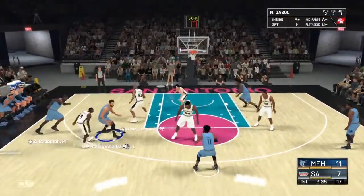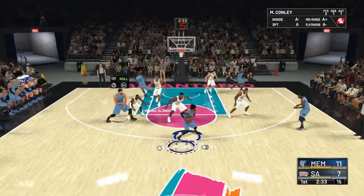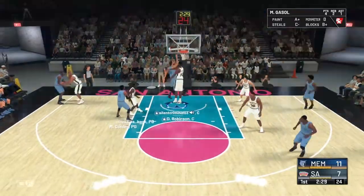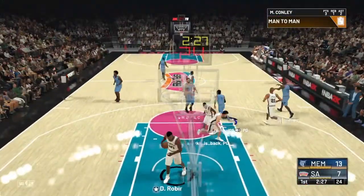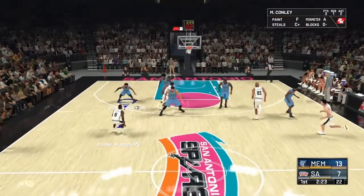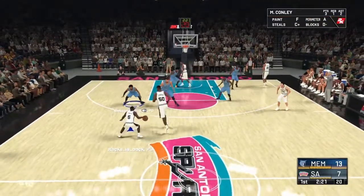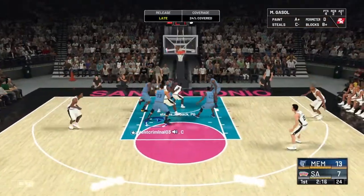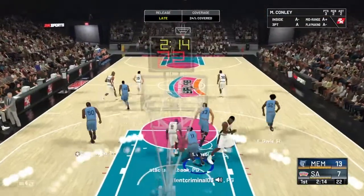Now here's Gasol. Conley surveying the D. Yeah, come on. And Gasol with the dunk. Working him out real quick. Oh, the floor general skills of Conley. I mean, he has a fantastic feel for when his teammates need the rock. Here's Johnson. And again, unable to change momentum here.